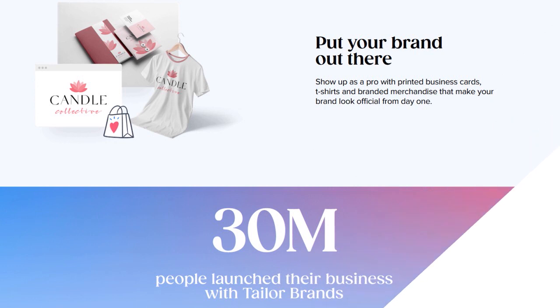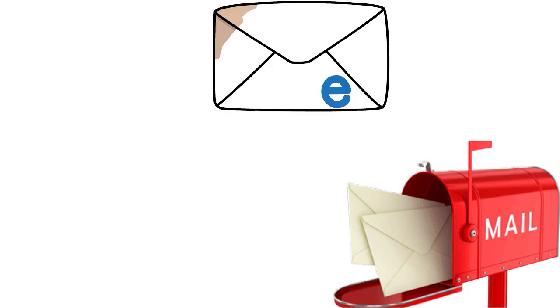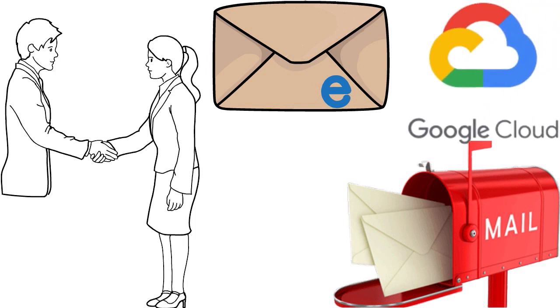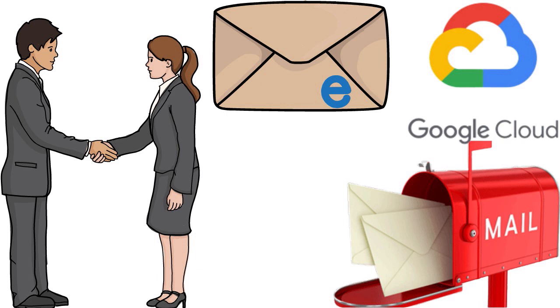In terms of domain, you can let customers easily find you online with the perfect domain name for your business. So Tailor allows you to lock in your domain name. Okay, you also have business mailbox capabilities, so you can instantly boost your credibility with a professional email address powered by G Suite from Google Cloud. So Tailor Brands has partnered with Google Cloud to offer a business mailbox capability.